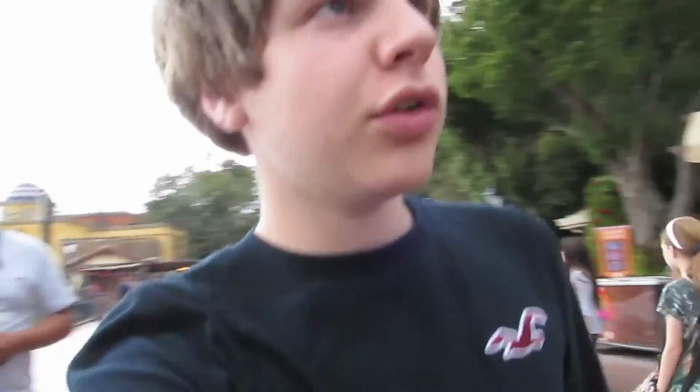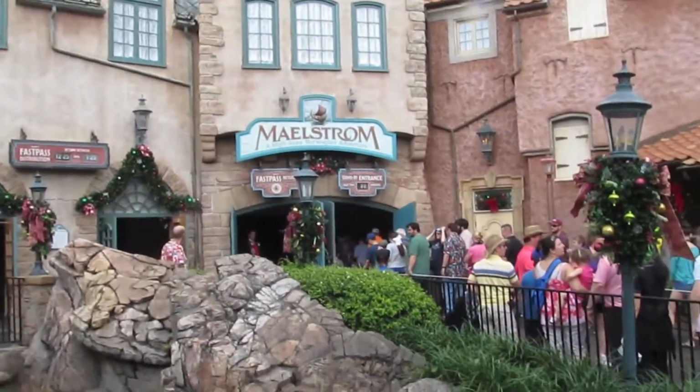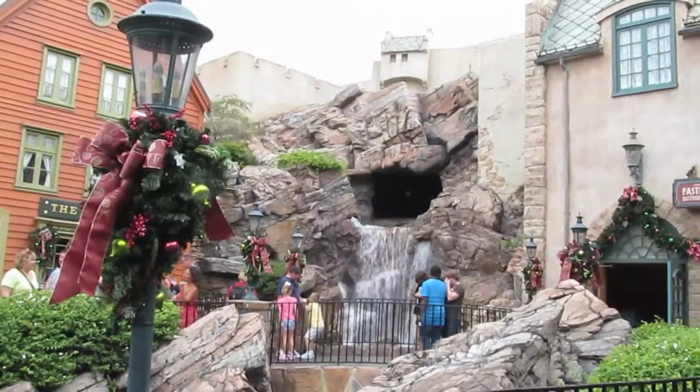Norway, we're gonna go to the Maelstrom ride. So there's a ride right there, and it looks like the line is pretty long, so I'm gonna see if I can get a fast pass.